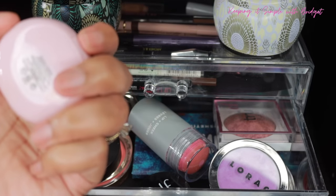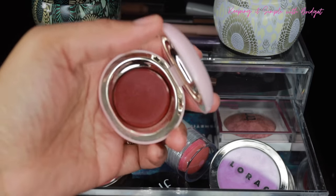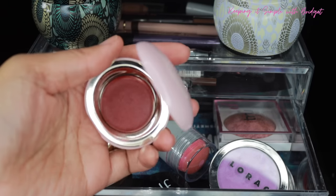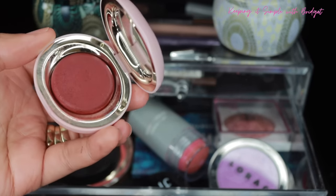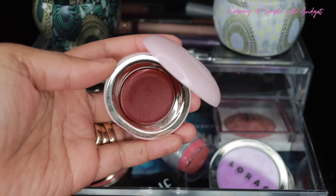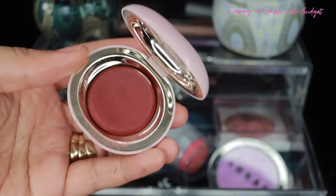Let me open this. And here is the shade right here. Oh my goodness. This shade is so, so pretty. And the way that I apply it, I use a stippling brush and I just apply it like that. And then I blend it out. I find it to be very pigmented. I've seen or heard of some people saying that it's not pigmented. Not when you take a stippling brush, you know, put it in there and then apply it.